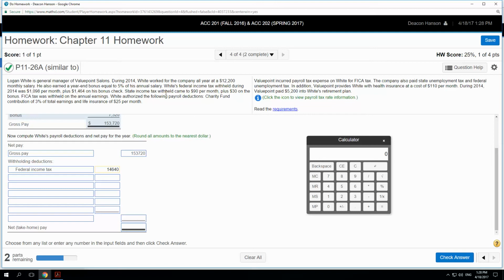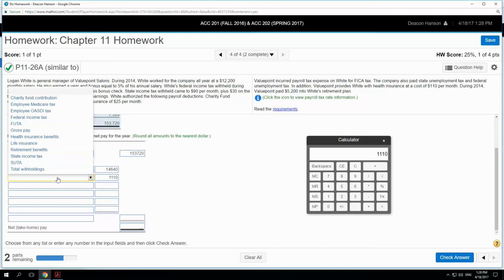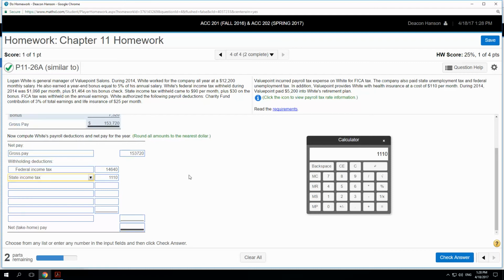State income tax withheld came to 90 per month plus 30 on the bonus. So we're going to go 90 times 12 equals, and then we're going to add the 30. Okay. So 1,110. That's state income tax withheld.